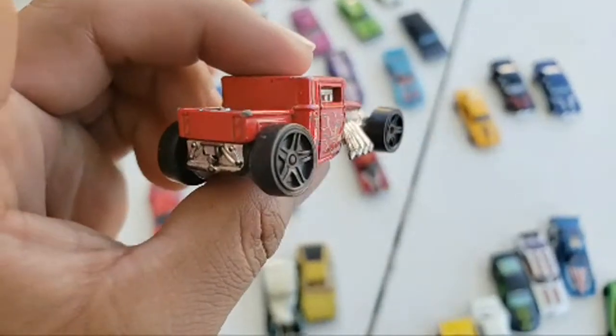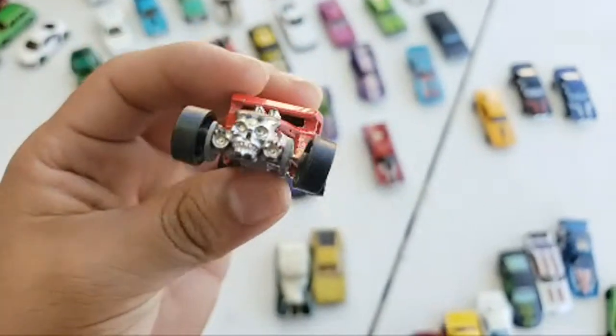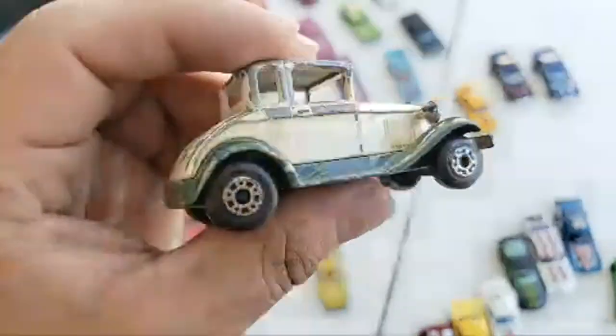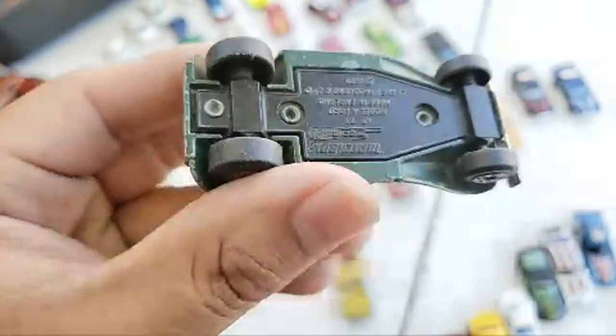Bone shaker. Hey, Mike, thanks for the package, man. Yeah, we're going to be together when we open it, dude. But we just got to wait for it to come in, you know?